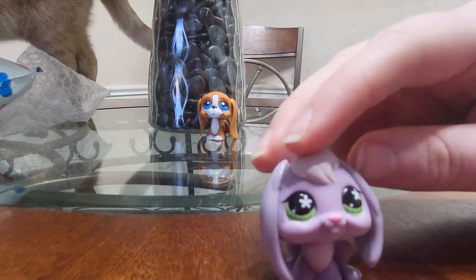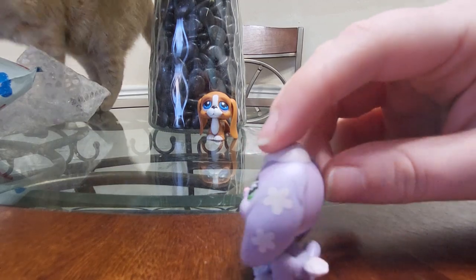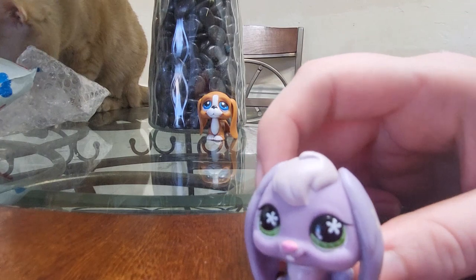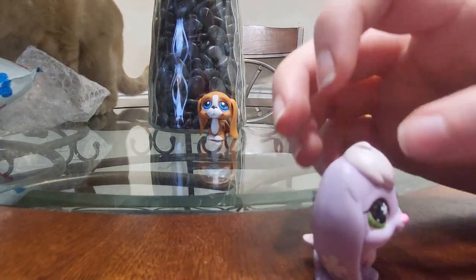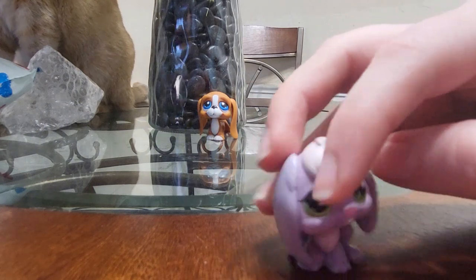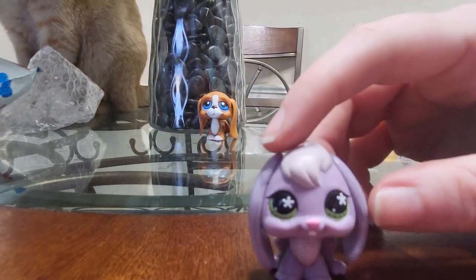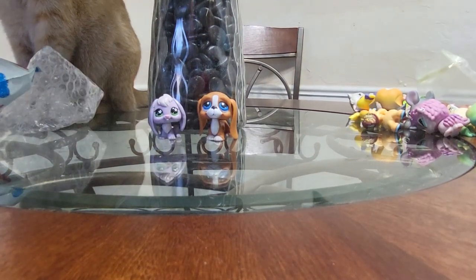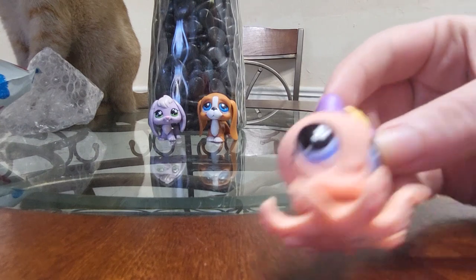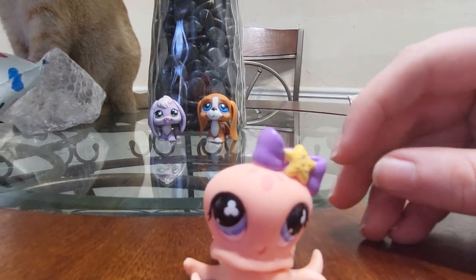And then we got this little bunny. Little flowers. We don't have a bunny. We have one, but it's not the same mold. Kind of looks like Bonnie. It's purple. Oh yeah, we got a new octopus finally.